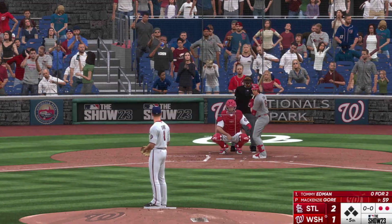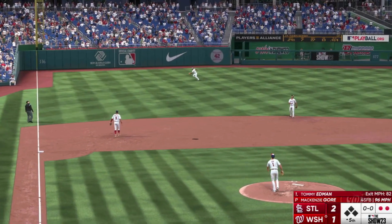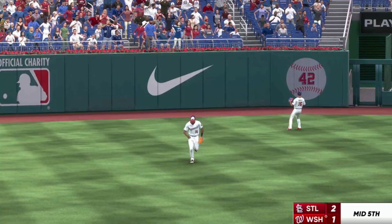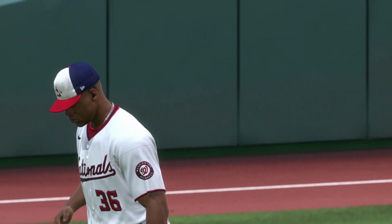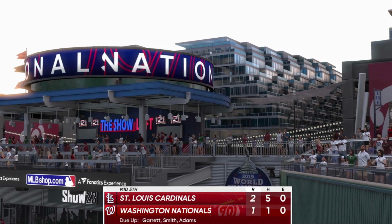Back to the top of the lineup, and here comes Tommy Edman. Lifted in the air, out to left. Garrett makes the catch, inning over. 1 hit in the inning, but nothing more than that. Home half of the 5th coming up. It's the Cardinals 2 and the Nats 1.